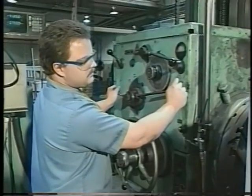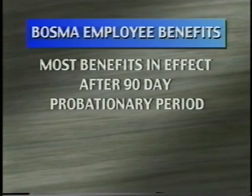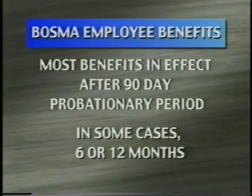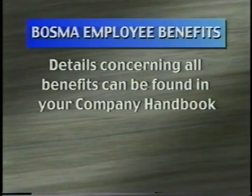As a Bosma employee, you are entitled to many benefits provided by the company. Most of these benefits will be in effect after your 90-day probationary period, while in some cases the time requirement may be 6 or 12 months. If you have any questions concerning company benefits, the Human Resources Department will be glad to answer them for you. Now, let's look at a listing of company benefits. Details concerning all benefits can be found in your company handbook.